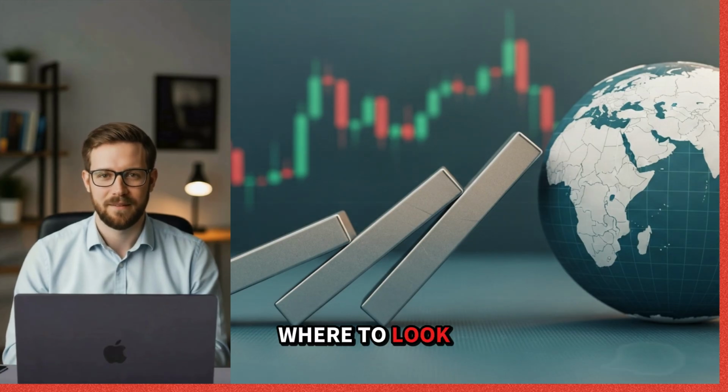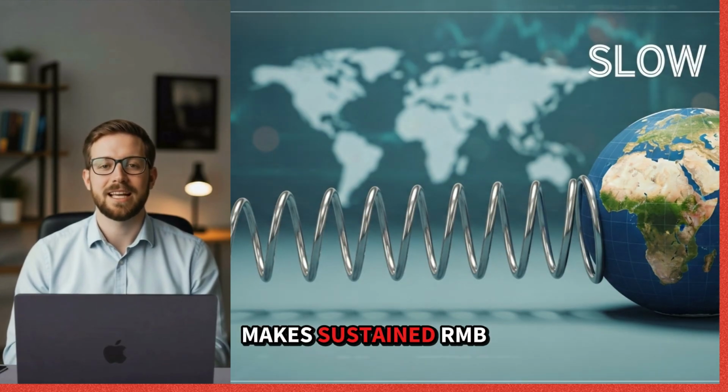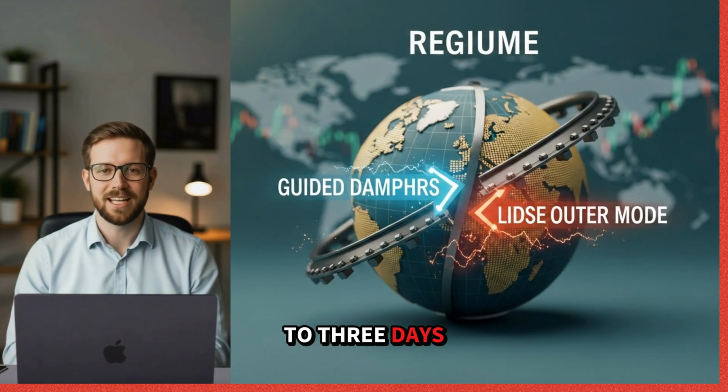Signal 3, DXY. Where to look? A broad dollar index or a basket proxy. What direction matters? A rising dollar makes sustained RMB strength harder to maintain without heavier management. Typical lag, 1 to 3 days.